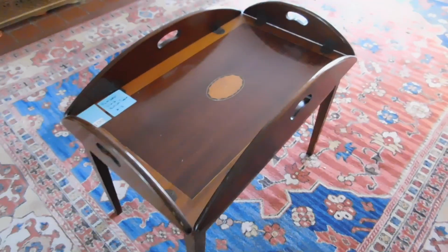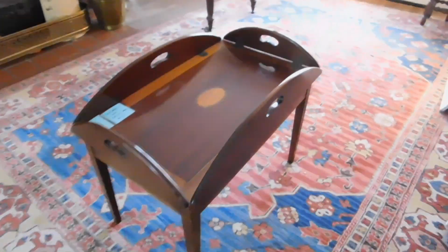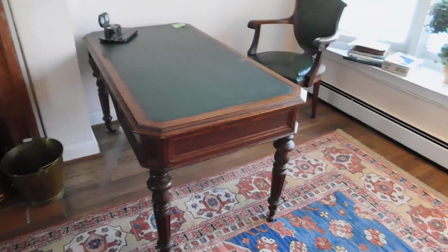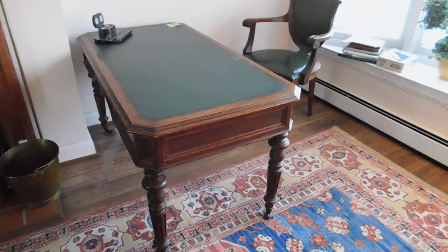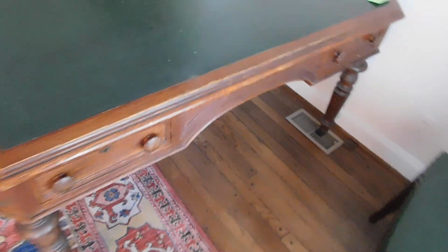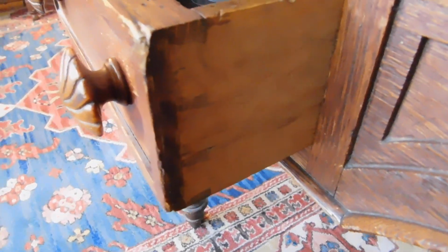Really, it's really, really cool, and I don't think it came out very well in our stills. This is probably my favorite piece in the whole sale. If you got a little study or maybe even the front foyer of a nice house, this piece is early. You want to see a nice old leather top oak desk. Look at the dovetailing on this thing.